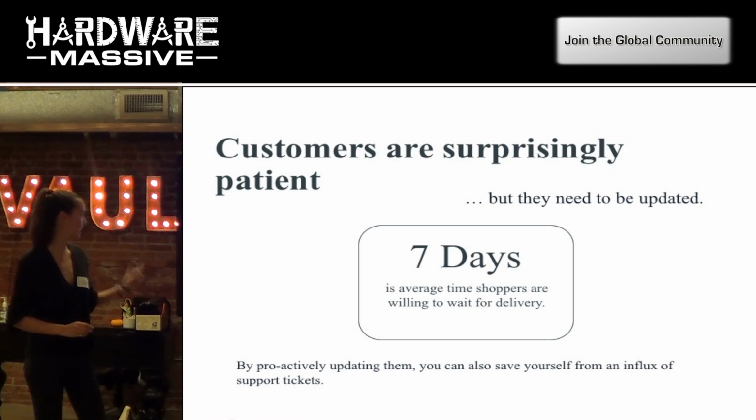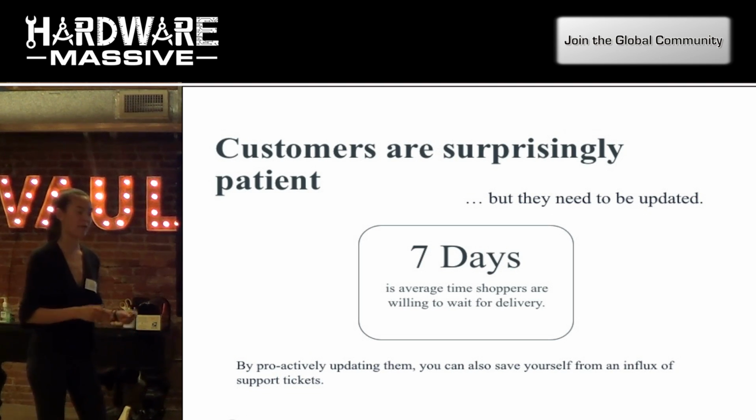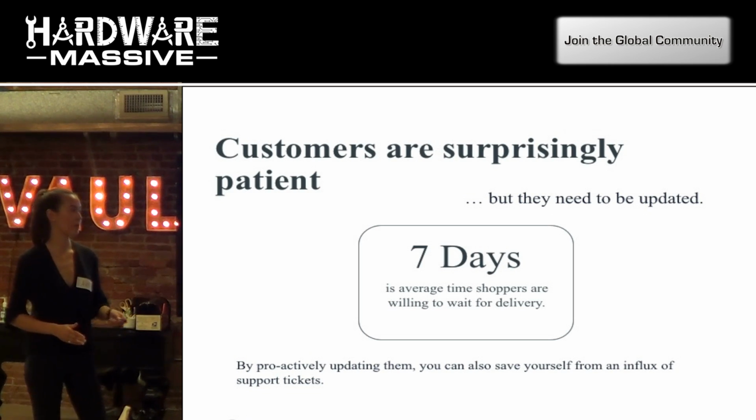And that's an interesting note as well. When customers don't get tracking updates, they often write into your customer support. They want to know where the package is. So instead of having them writing into your support center, that tracking status, that notification will help save your support reps time as well.